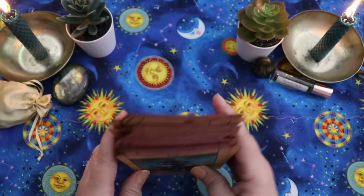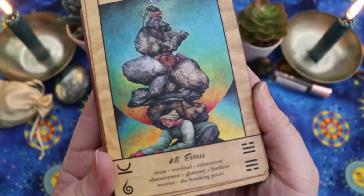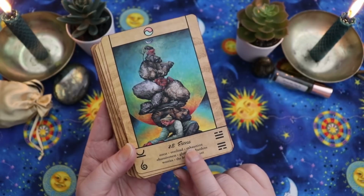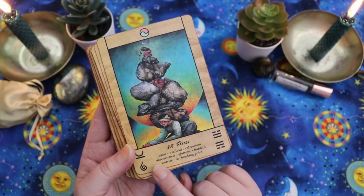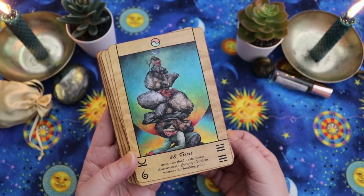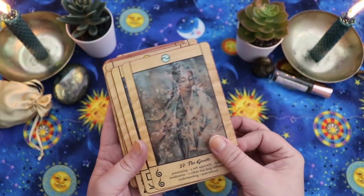And I really love the artwork. Look at this Excess card. I mean, that feels very 10 of Wands, doesn't it? 28, Excess: stress, overload, exhaustion, obsessiveness, gluttony, burdens, worries, the breaking point. Oh, it's so good.